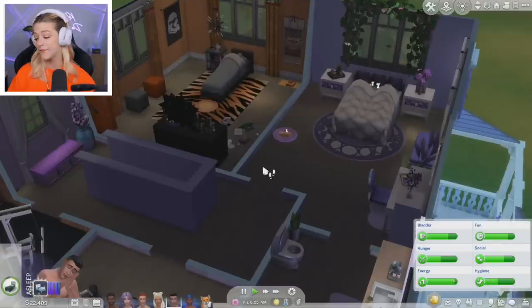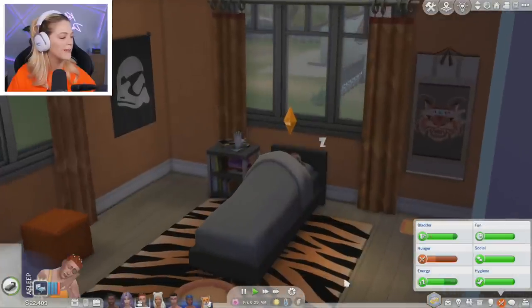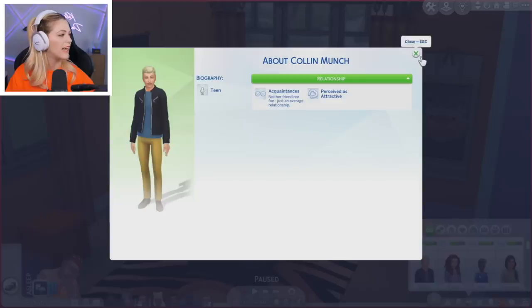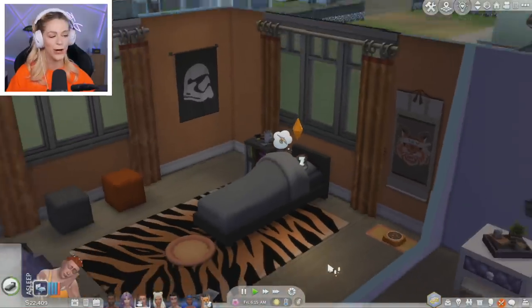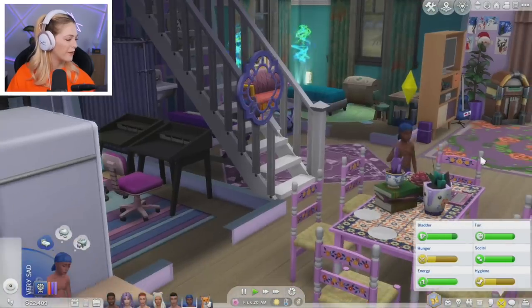Aww. Oh, and it's love day. Teen love day. I wonder if Fox will flirt a little bit with Colin, who he thinks is kind of cute at school. Colin looks a little scary, but maybe we'll try to do something for Colin because we have a little crush. Indy's up early as always. Indy loves getting up early.